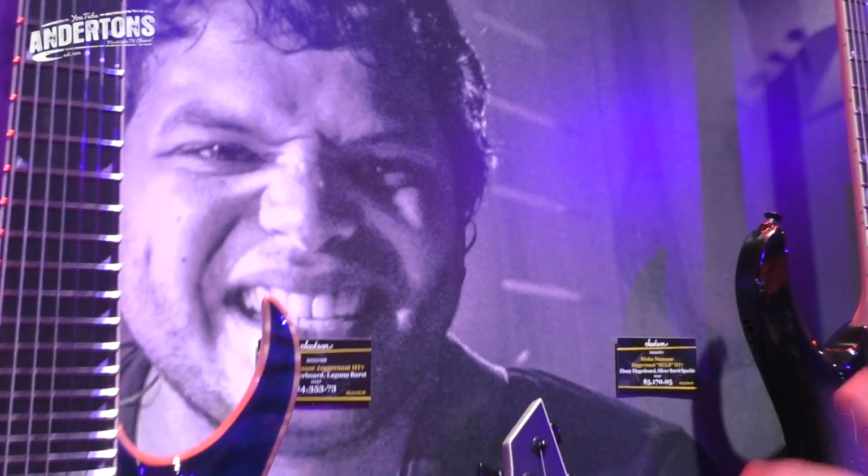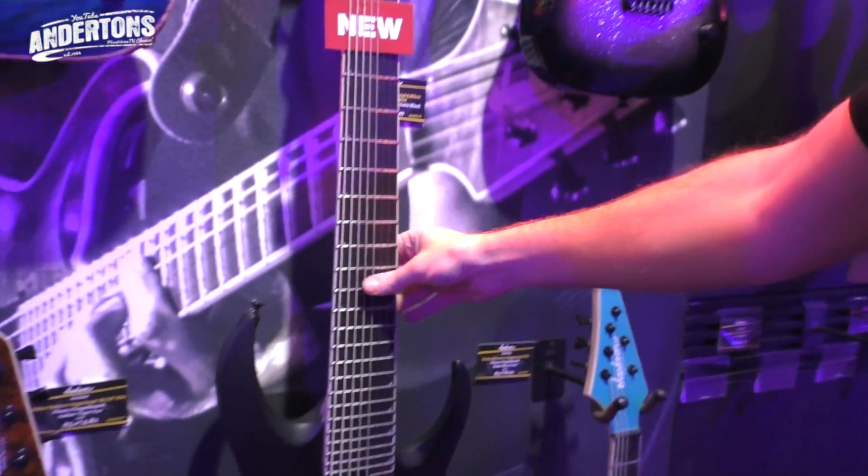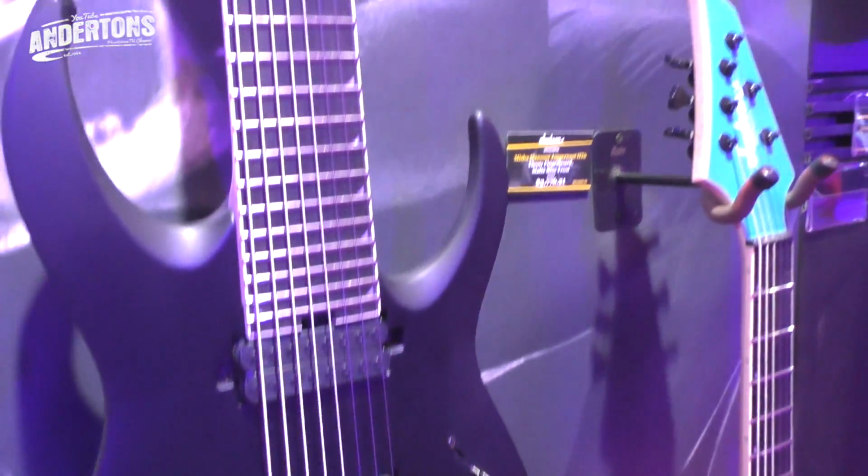Anyway, so we've had this guitar. It's beautiful, but there is a new colour, the matte black in the 8-string. 8 strings. Who'd have thought it? Oh my god. Let's just focus on things that aren't. I'm sorry, I'm like a child in a candy store.